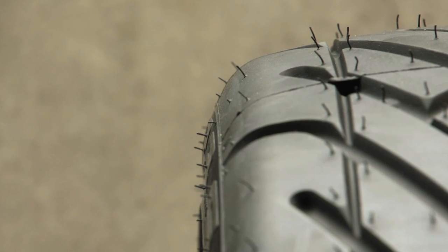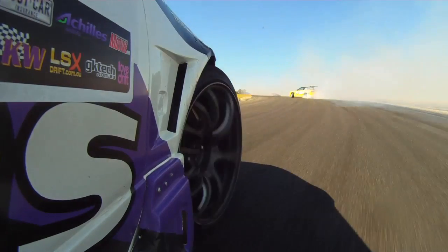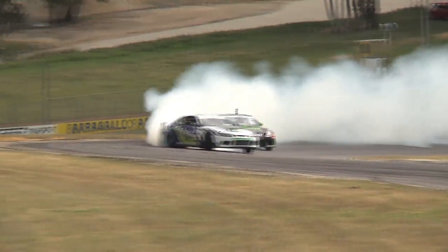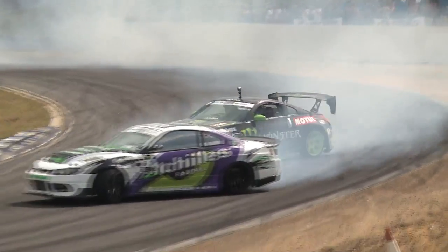Like a semi-slick, the shoulder is very square and the sidewall is very stiff, meaning less distortion during cornering and better grip under strong side loads. The results of the drivers using the 123S says it all.